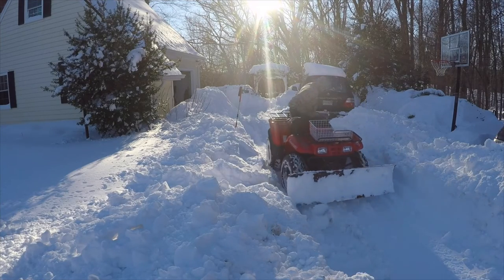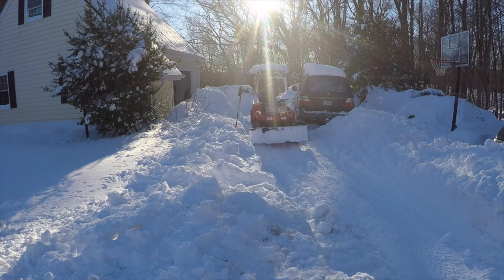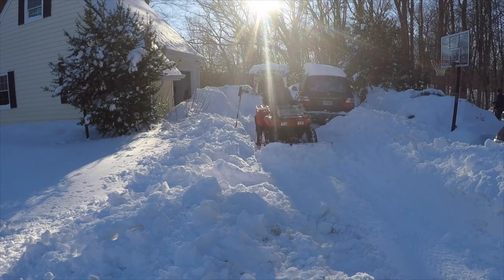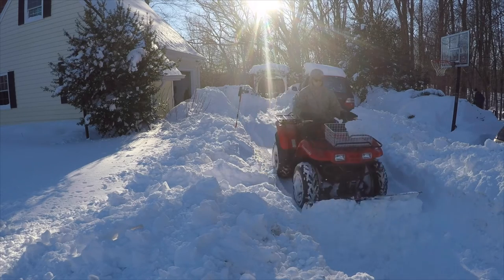Okay, while he continued to work on the driveway coming up towards us from the road, I thought I'd work on this little portion of where we park. This would clear from the garage out to our vehicles and create a path that we could get down hopefully to the pavement so that the sun would help us melt the snow.